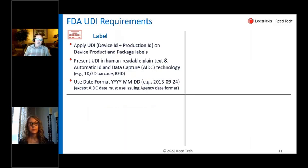We've put together a quadrant of 4 different areas. And the first upper left quadrant has to do with identification of the actual product. So UDI needs to be placed on the product and packaging labels in the full UDI, meaning the device ID and the production ID. And it needs to be presented in text as well as what the FDA referred to as automatic ID and data capture. So you'll hear people talk about AIDC.